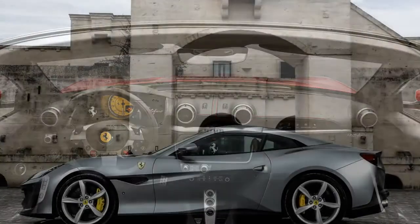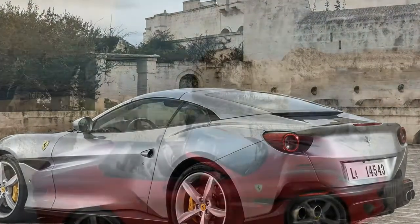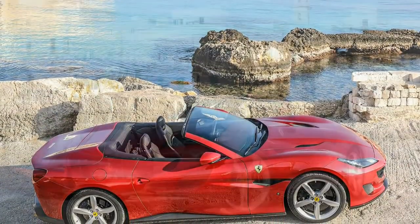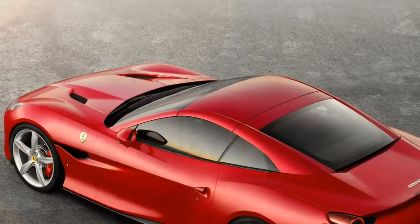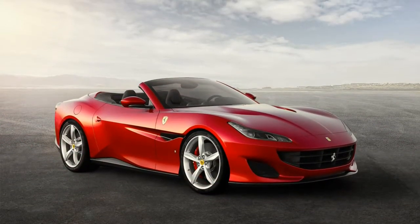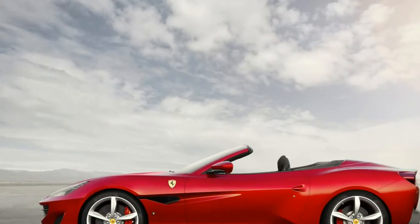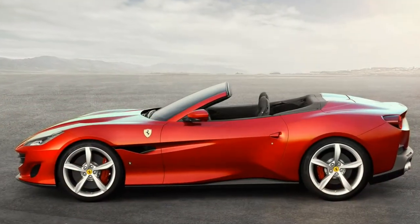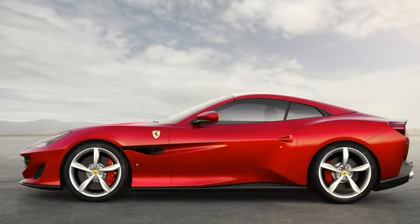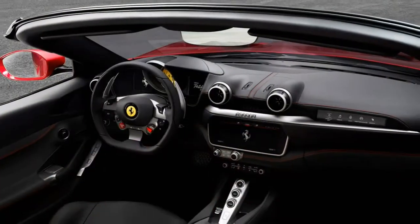What's new inside? The Portofino has the 10.3-inch touchscreen multimedia system we first sampled in the GTC4Lusso, which is supplemented by a new touchscreen passenger display, with either capable of controlling the music playing in the cabin and also displaying driving and navigation information. There are some much thinner front seats, too, which apparently unlock an additional 5 cm of rear legroom. There still isn't a wide range of space behind the front seats, though.